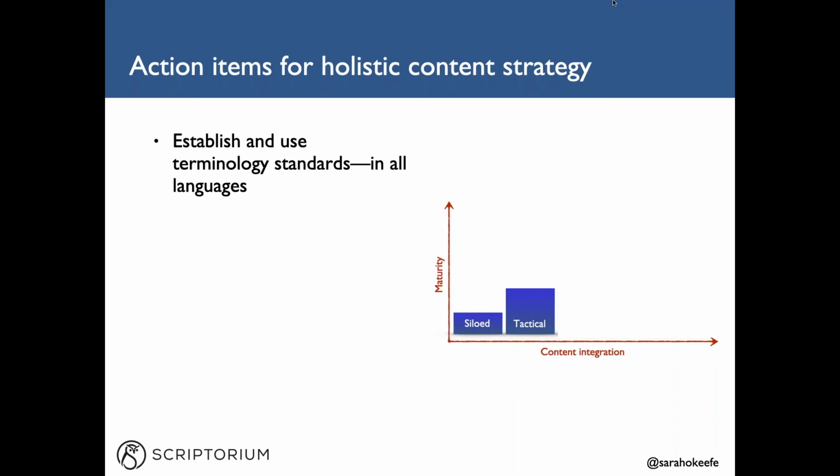We have seen numerous projects where the marketing team and the TechCom team and even the tech support team used different terms to mean the same thing. What's worse is we've seen cases where a single team, like just the TechCom group, used multiple terms to refer to the same thing. So that's bad. We want to have terminology. We want to say these are the words that we use to describe our products. We use these words in certain ways. And when we translate, this is how we handle this in all of our target languages.